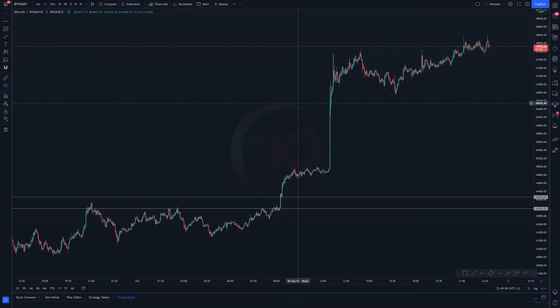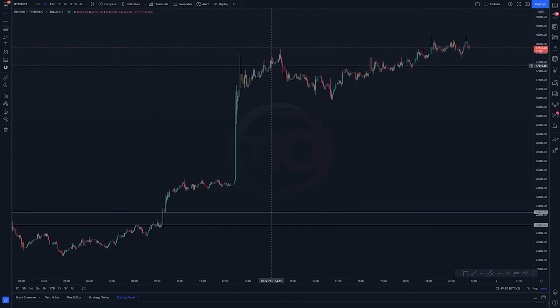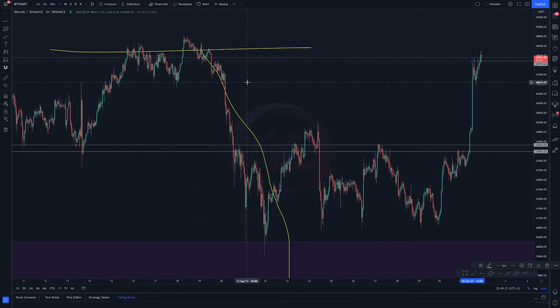Okay, so we are back a few hours later. In the last video we were here, and as I said, this was a potential rejection short setup. I missed this as I was streaming, but it ended up being a nice pullback. So basically I'll flip this. If you actually checked to the right, to the left, let's clean up some stuff here.